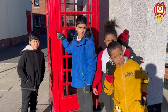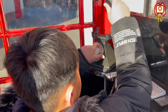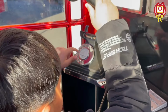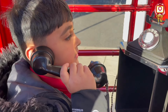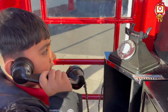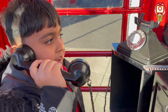We're going to make a quick phone call. I'm about to call my mum. Hey, mum. I'm having a great time at the Black Country Museum. My favourite part of the trip so far is when they taught us how to make chains. I'm going to pass it on now. Somebody else wants to have a word.